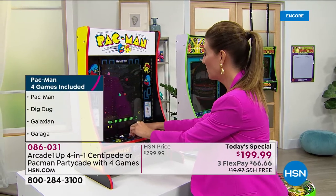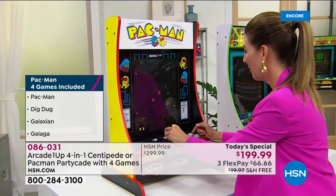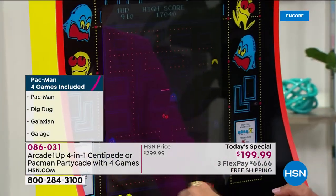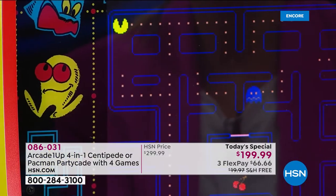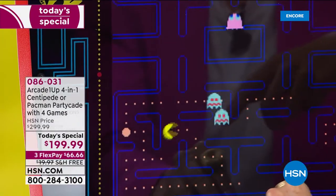I love that I can also adjust the volume. So if I want it really loud, I can make it loud. If I want it really quiet, I can make it quiet. Oh yeah, get the blue one. Oh, I missed it. I gotta work on my reaction time. But this is the exact same joystick that you used to use in the arcade.